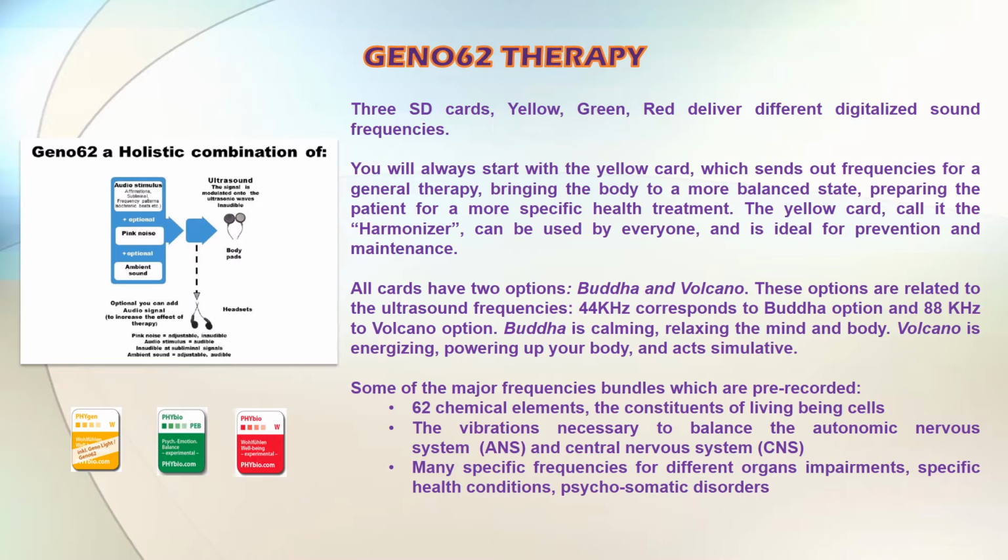And some of the major frequency bundles which are pre-recorded on those cards are the 62 chemical elements, hence the name Geno62, and those are the constituents of living beings' cells. And the vibrations necessary to balance the autonomic nervous system and central nervous system are also on those cards. And many more specific frequencies for different organs, specific health conditions and psychosomatic disorders are on those cards as well.